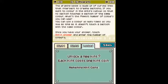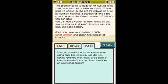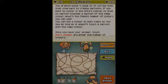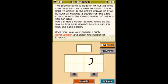Why don't you take a closer look at the corners of the drawing? You can complete most of the drawing using only 2 colors, but did you notice that there's one pesky area down in the bottom left corner that requires an additional color? So basically you can use 3 colors. Well, you'll see. As soon as I click on the answer, everything will become clear.